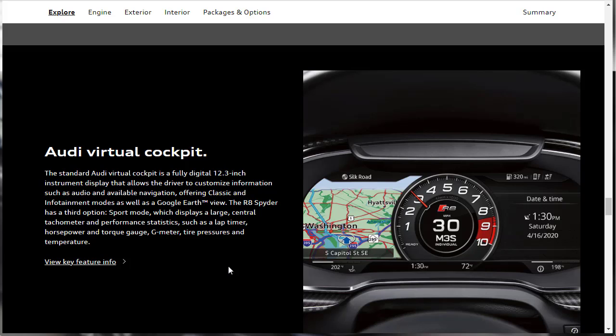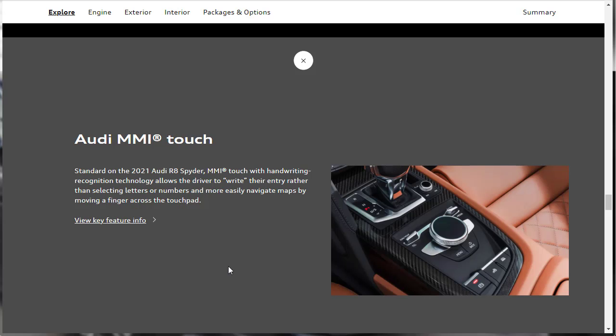Looks amazing. Large displays, sport modes. You get performance statistics, lap timers. You can find out your horsepower, torque gauge, tire pressures, temperature, all kinds of good stuff. Wow, look how gorgeous that leather looks.